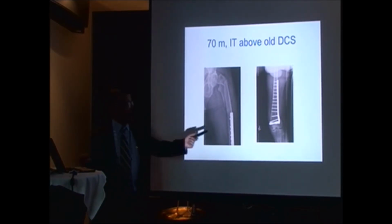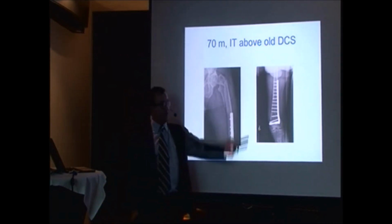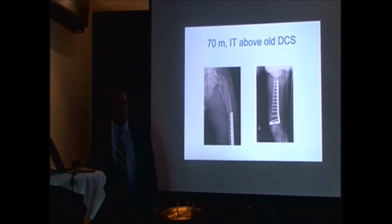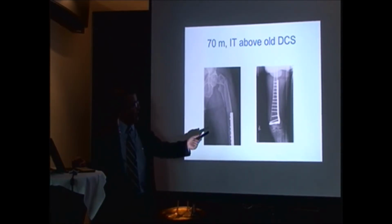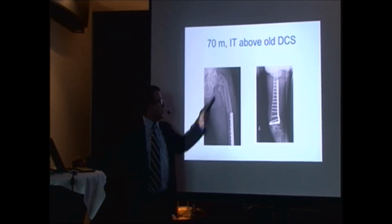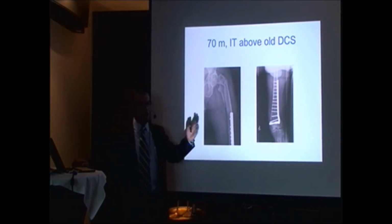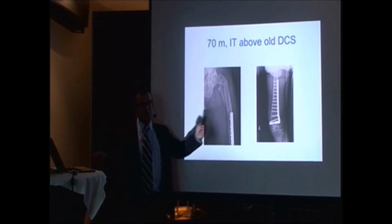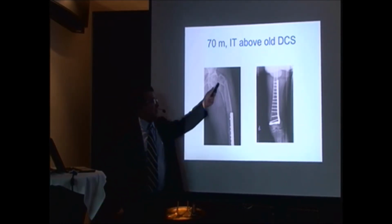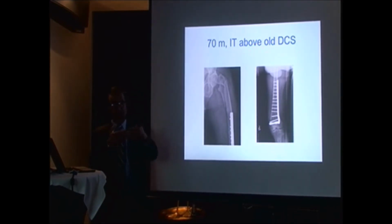Case like this, obviously this was done sometime in the 20th century. We don't do this anymore. This was done in 1994. Patient had a DCS placed and then had his intertrochanteric fracture. So some people would say, okay, no problem. Just put a rod. Take out the screws, do a little bit of overlap, no problem. That's okay, but now you have interlocking issues. What if you can't get the interlock? If you put the nail short, you have stress risers, possibility for fractures.